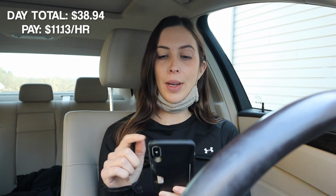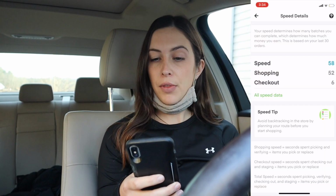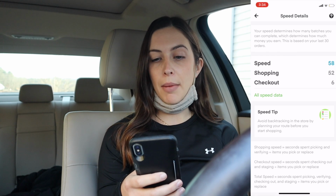And what's cool is you could actually see your time on here. And I think my time's pretty good. I was trying to look up the average, and apparently for my first 2 batches, my speed was 58, my shopping time was 52, and my checkout speed was 6. So I think that's pretty fast.